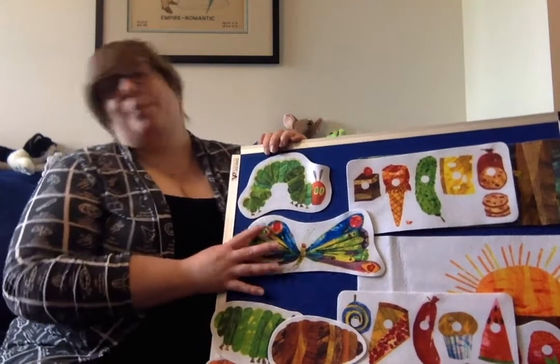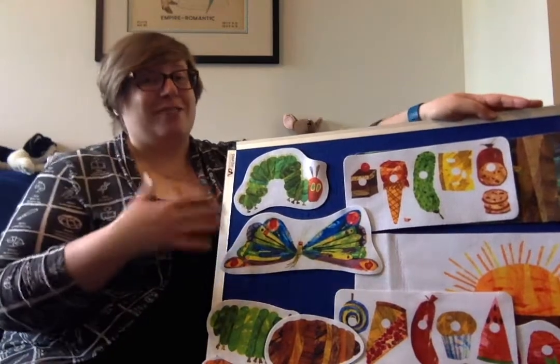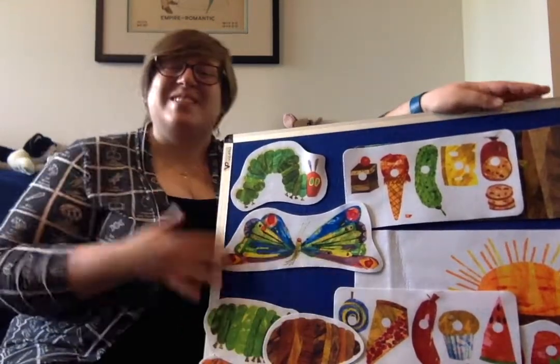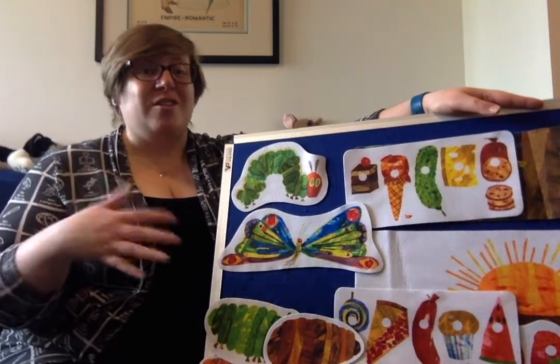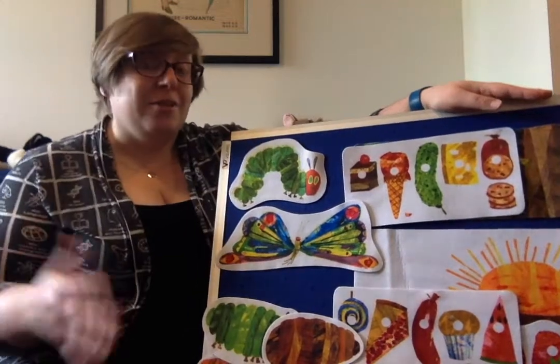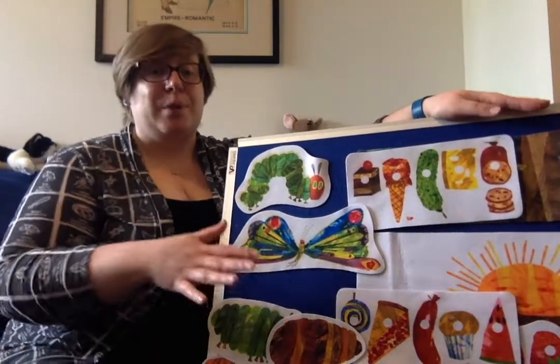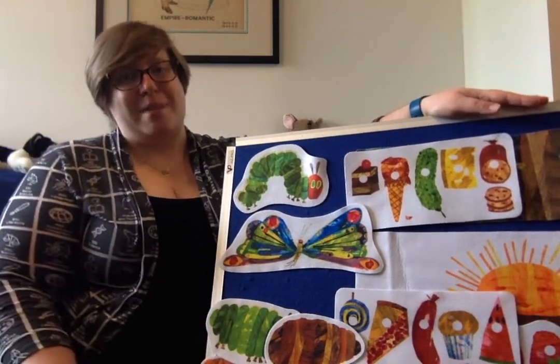So if you've got felt pieces at home, that's great. If you're creative and crafty, I'm not. I buy my felts, but you can always make them. But you can also just say, if you're bored or in the car or something, tell me a story, or why don't you retell me your favorite story? You can also read a book and then have them retell it afterwards, and that helps them with their memory and background knowledge too.